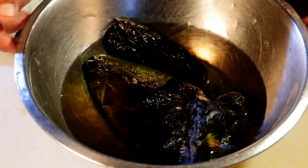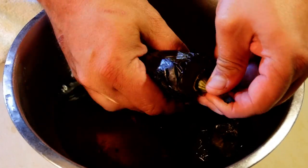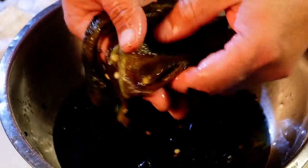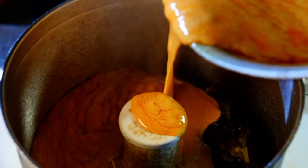By now our peppers are roasted. Cool them under running water or even in a water bath in a bowl. Peel off the skin and open them up, take all the seeds out. You're gonna put these peppers in the food processor along with the buffalo sauce that you just made. We're gonna blend that all together.